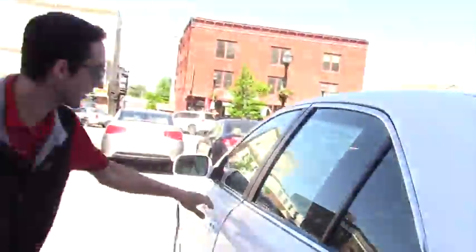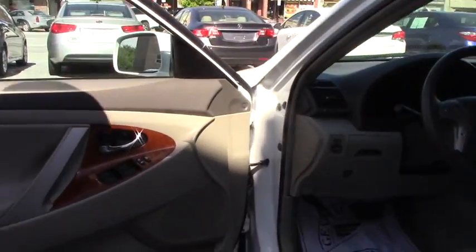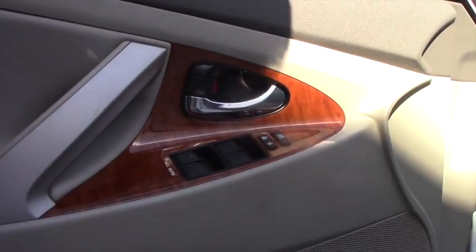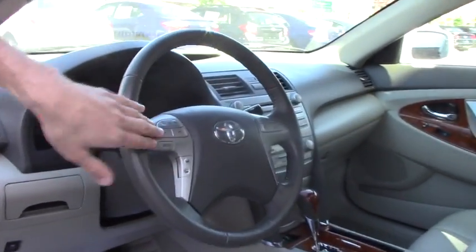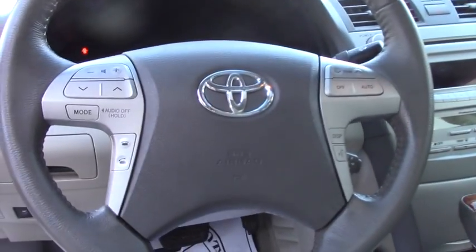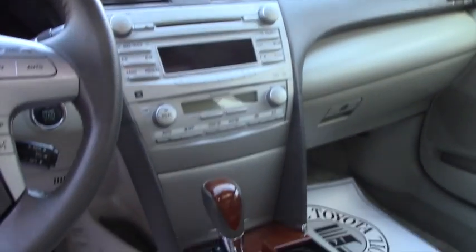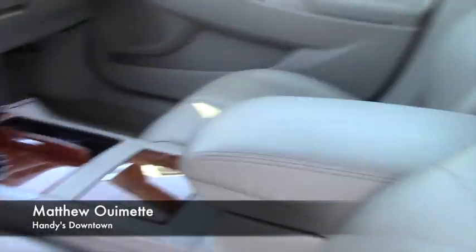Coming to the front, you're going to have the same interior, power adjustable seating. You're going to have this wood trim throughout the vehicle, which makes it look a little nicer. You're going to have audio controls and other climate controls on the steering wheel. Easy to use climate and audio controls in the front. And then the moonroof to top it off as well.